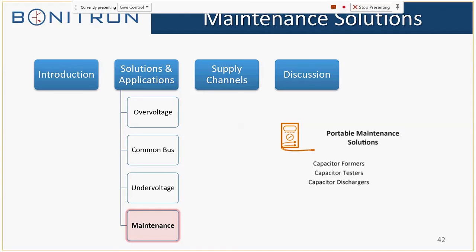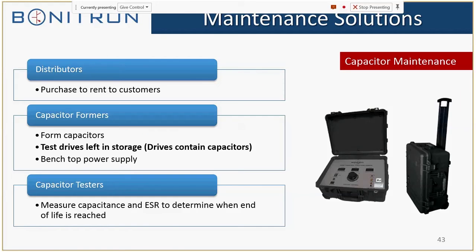And last but not least is our maintenance solutions. These units are for capacitor maintenance with drives. We have our cap former and our cap tester. It comes in this nice Pelican briefcase here. They're used to form capacitors.